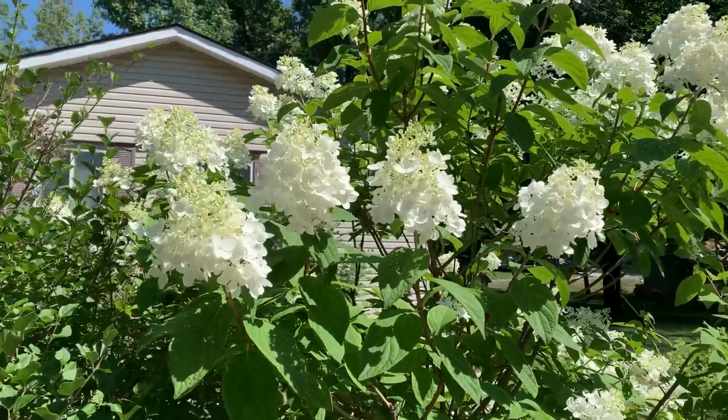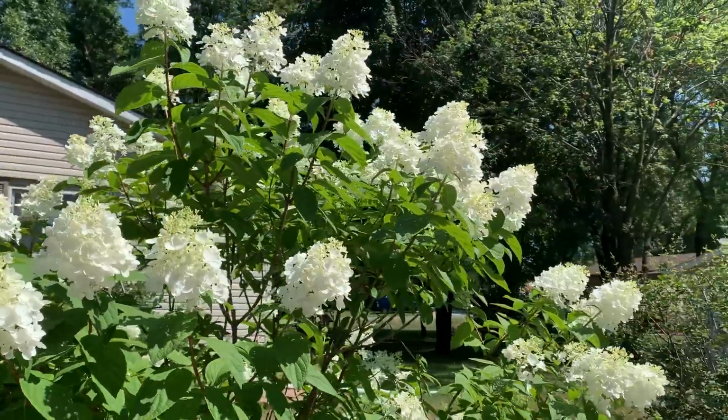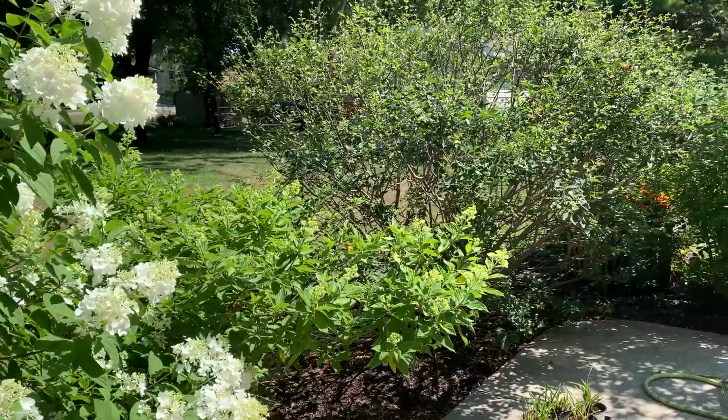But we're supposed to be 100 degrees today. Right now, the dew point is in the 70s. So I'm hoping my camera doesn't overheat here. I just want to get a tour in. I was hoping to do it before a storm because everything was looking so good, but that's just life.